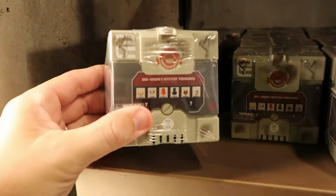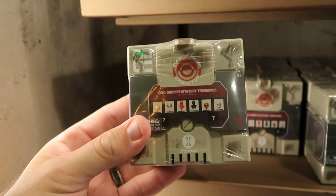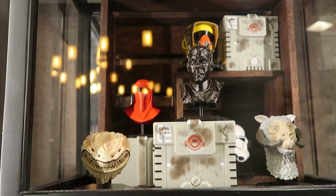Okay, so as soon as you come inside is another one of those little plastic mystery boxes. These are Doc Ondar's mystery treasures. It does show you a bunch of the different designs you can get. These are $15 a piece, but again, they do have them on display here, which is really, really awesome.